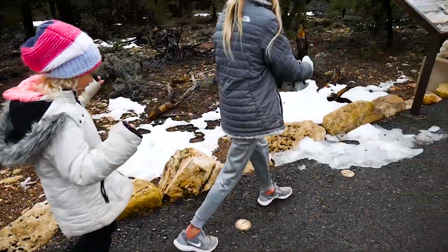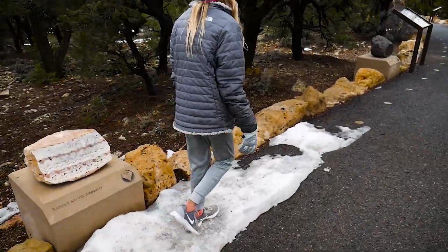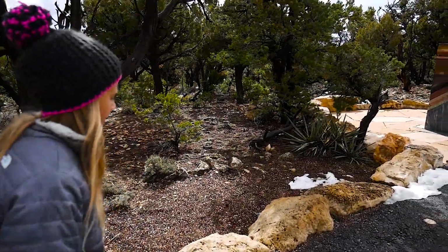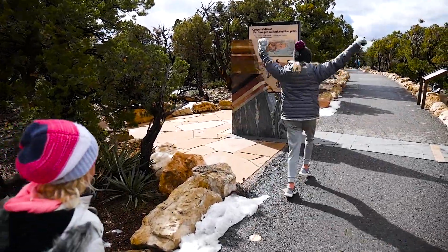We've walked 20,000 years. It's a time trail, isn't it? You get a sense of how old the Grand Canyon is. What does the sign say? Congratulations, you have walked 1,000,000 years.